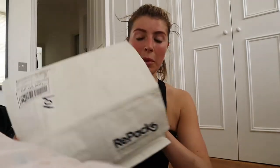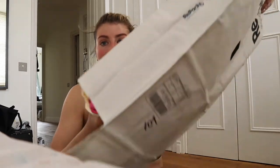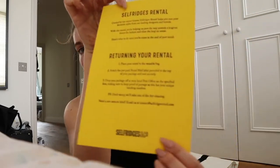So first of all, it comes in a reusable package, which is amazing. And to give you guys context, this is going to be one of my birthday outfits. And they also gave me something extra, because the size they had was actually an extra small, not a small. So I don't even know if it's gonna fit, but they gave me something really cute. There's a little card here. Returning your rental: place in the reusable bag, attach the prepaid Royal Mail label provided, drop your package off at the post office. They do the dry cleaning and everything.